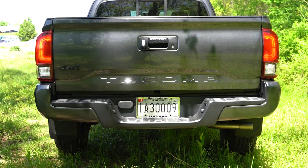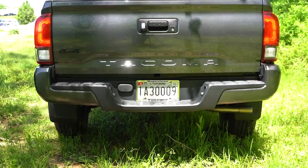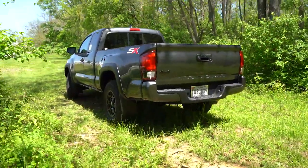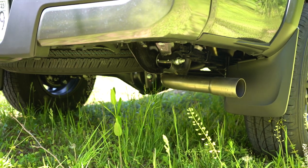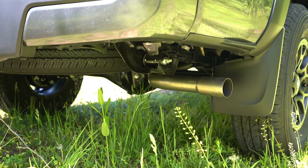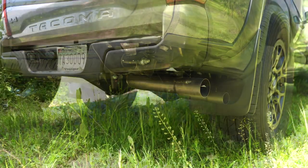And by the way, the towing capacity for all trim levels is going to come in at 6,400 pounds, in case you were curious. But then just below it all, there is a single exhaust outlet tucked away on the passenger side underneath there. So having said that, I do believe you guys know what we have to do next. As always, here is that exhaust clip.